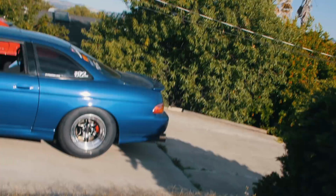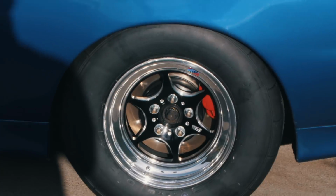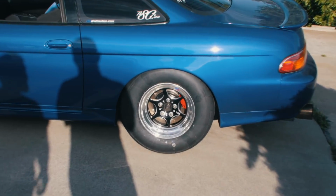Jesus Christ. I like those calipers a lot better than the old ones. Those are sick. He's got his new turbo. He's finally got his drag wheels. If you guys want to run drag wheels in the SC, you have to run Evo 8 rear calipers, if you don't want to pay for the really expensive custom shit. Or NA calipers, but those are cool.